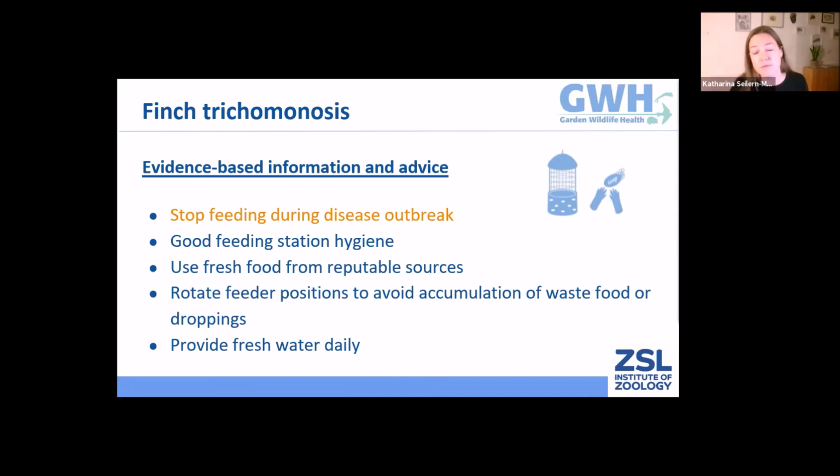Also a good way when you have multiple feeders in your garden is to rotate feeder positions to avoid accumulation of waste or food droppings, and of course to provide water on a daily basis. This, of course, all relies on us being watchful and trying to raise awareness about hygiene and precautions for the well-being of wildlife that visits our garden, but in the end also for the well-being of ourselves.